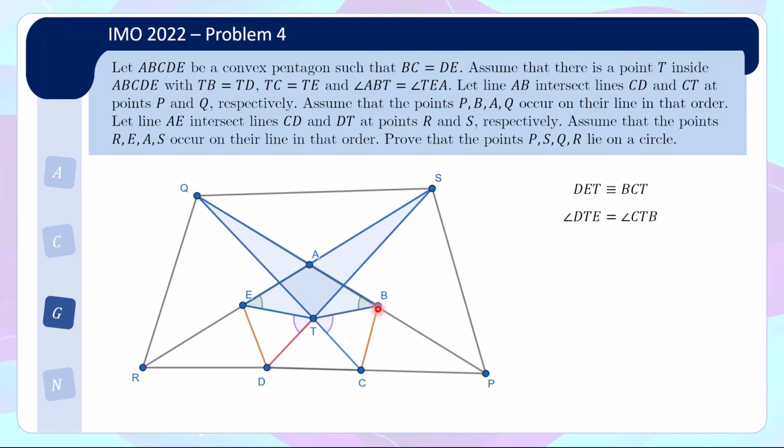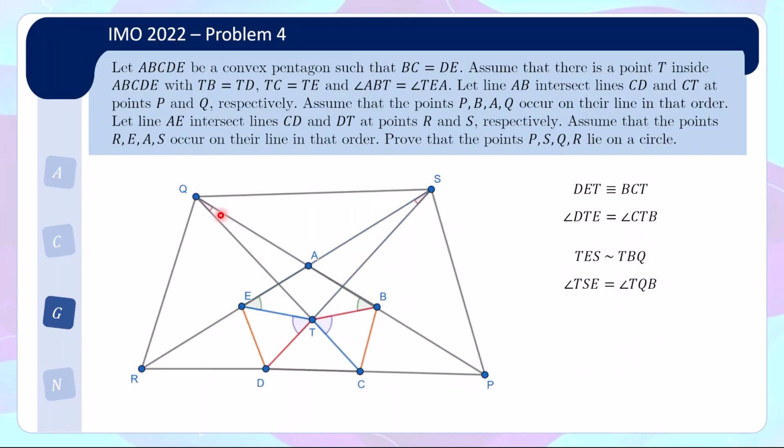Now let us take a look at the triangles BTQ and the triangles EST. It turns out that they are similar, and this is quite easy to spot as well. Firstly, the green angles are equal. Secondly, the angle at T is 180 minus purple, and the other angle at T is also 180 degrees minus purple. So we have two equal angles, and the two triangles are similar. What this gives is that this red angle and this red angle are equal to each other.